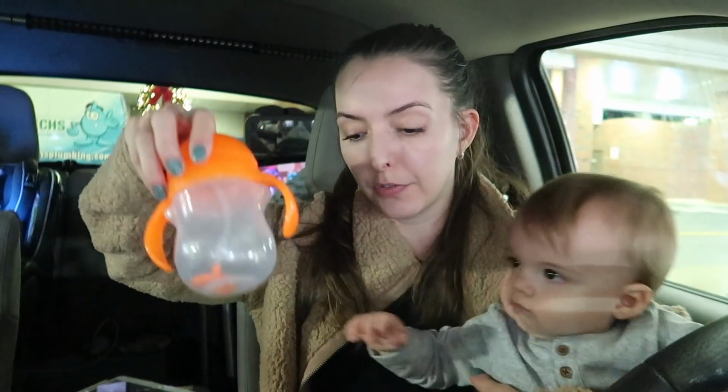Something else that I like to always have is some bottled water, because in a little while I'll have to give Jackson some formula. So what I do is I have his sippy cup, and then I'll pour water from the bottled water and then just mix it with the formula.